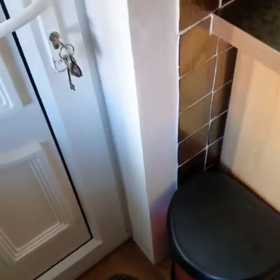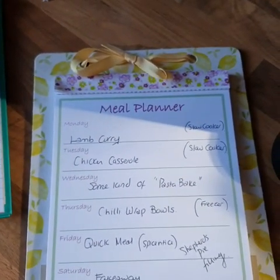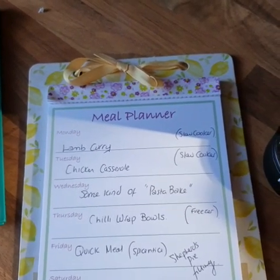And as I say, I've looked at both of my freezers, and this is the plan for the week ahead. I'm going shopping to Asda tomorrow, and once I've been shopping, I'll show you what I've bought, and I will also show you how much it's all cost.